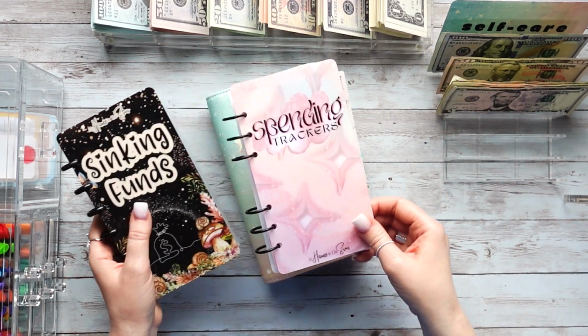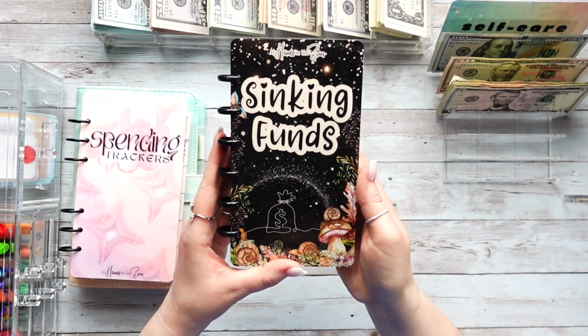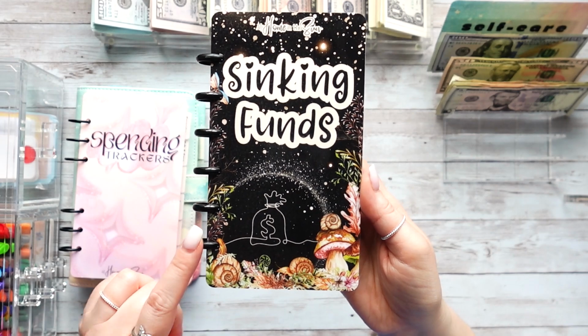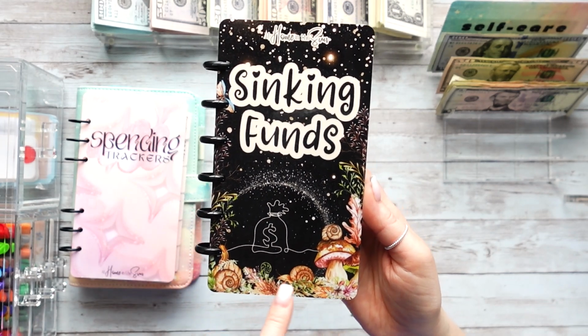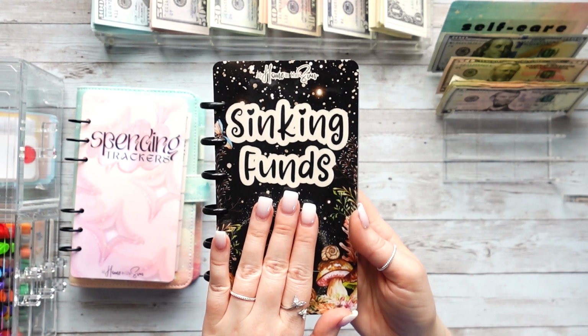So I do have a new binder to show you guys. I just finished designing and printing this off last night. So this is my new binder for my sinking funds. This design is really, really cute. It's like a little magical forest. It's got some snails and mushrooms and leaves. What I'm going to be doing with this binder is using my prop money in.